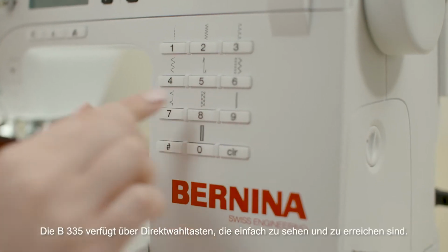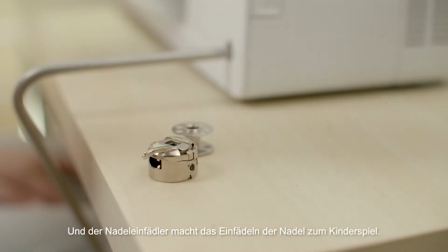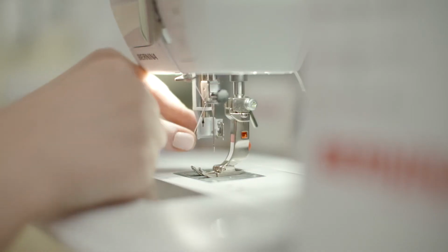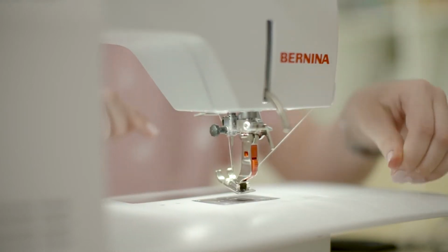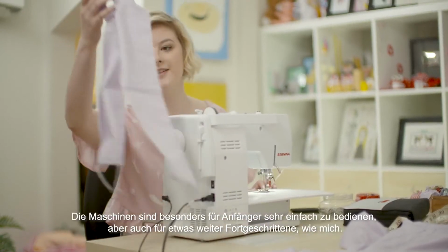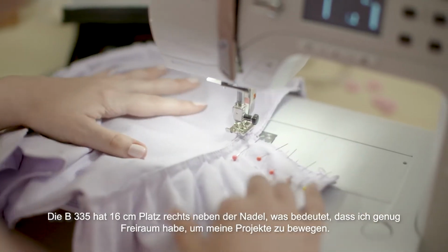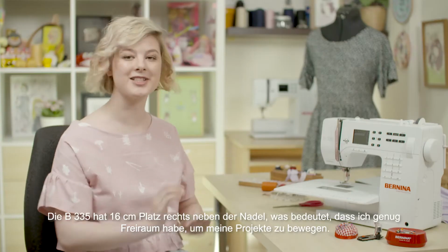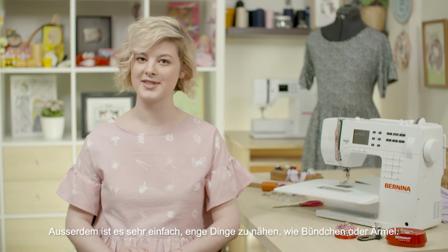The buttons on the B335 are really clearly arranged and easy to use and see. I love the built-in needle threader because it makes threading a needle a breeze. The machines are really easy to use for beginners and for someone who's a little bit more experienced like me. The B335 has 6 inches of space this side of the needle, which means I have plenty of room to manipulate and move my projects around. It also is really easy to get into hard to reach areas like cuffs and sleeves.